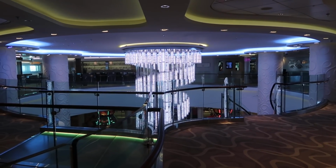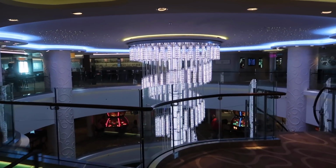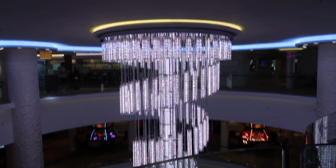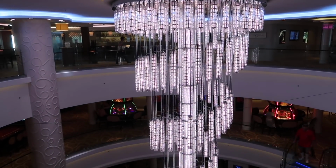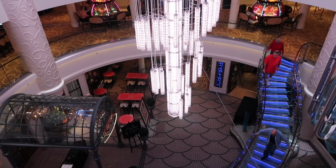Past Malting's is the center, and I'm sure you've seen me walk past this a few times in this video, but I'll show you. We've got this beautiful chandelier right in the center, and then you look down on deck 7, the casino, and deck 6, see La Bistro and Headliners through here.